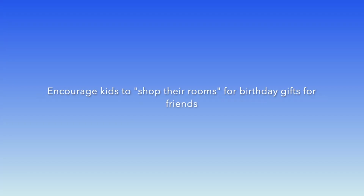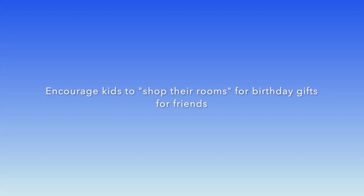Number 7, encourage kids to shop their rooms for birthday gifts for friends. This is probably my weirdest tip. My husband and I actually kind of disagree about this. He's really embarrassed that I do this, but I do it, and it saves us a lot of money. My 8-year-old daughter, she gets invited to a lot of birthday parties, and this method works for her.